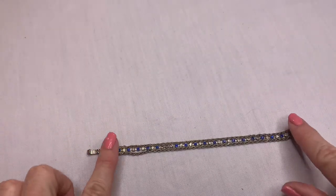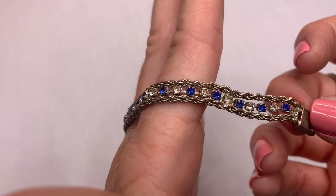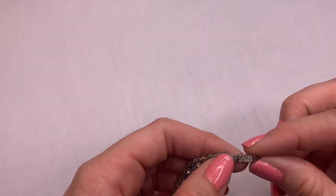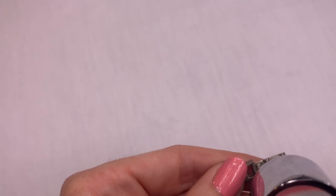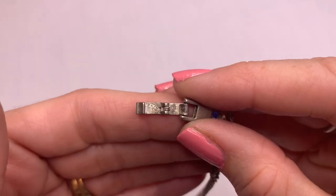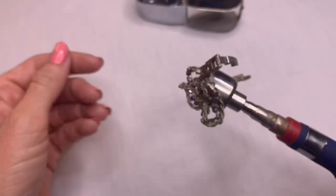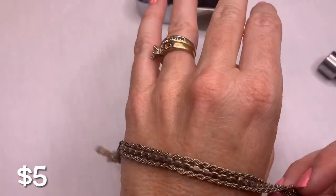Okay, we have a vintage style rhinestone bracelet with the blue and clear rhinestone paneling down the center. Does that have any marks? It says 925 on that. Could possibly, I don't think so. That was not magnetic, not even slightly. So I think we just have a little rhinestone bracelet.